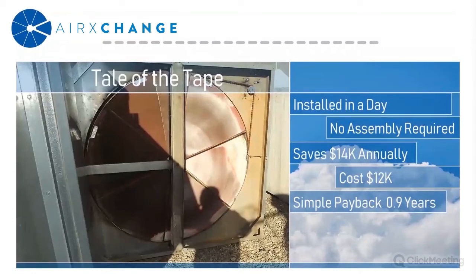So what I'm really trying to demonstrate here is slide-in replacements are a fantastic way to minimize cost and labor as long as you have enough access to the unit and the size and weight of the cassette isn't a burden.